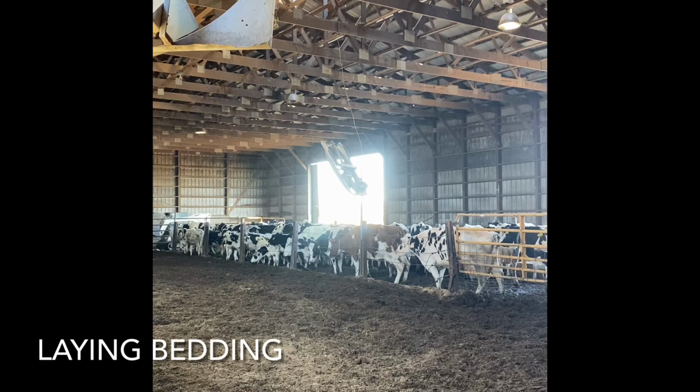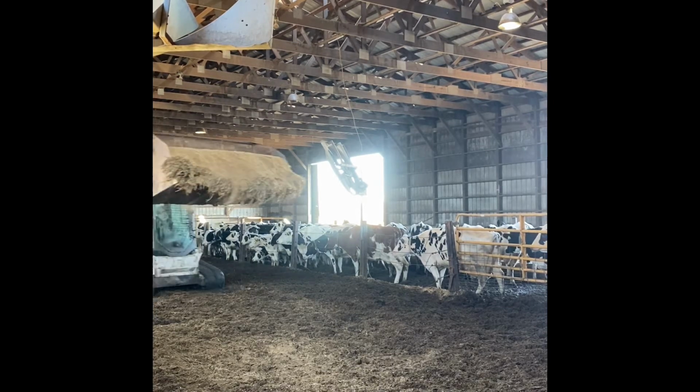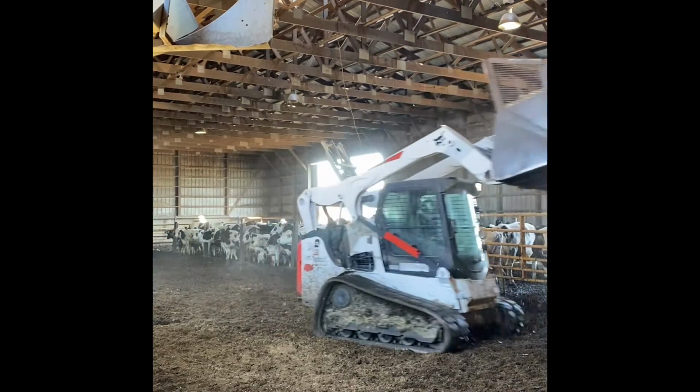This is what we call our bedding pack, so we drive in here and you can see me in a couple of seconds throwing bedding on the ground. This is to reduce sore feet and mastitis and swollen udders.